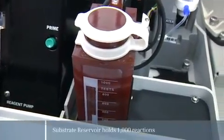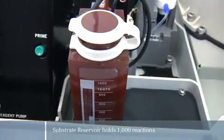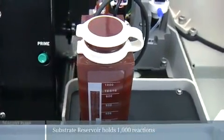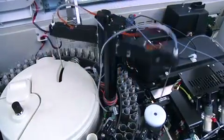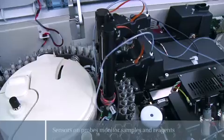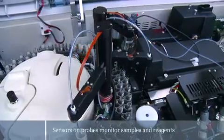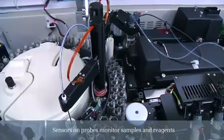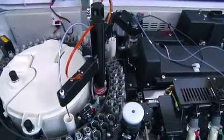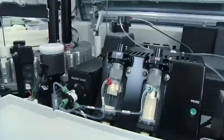The system also has a substrate reservoir, which holds up to 1,000 reactions, so the instrument can continue in a running state while consumables are being refilled. Sensors on both the sample and reagent probes are able to detect a clot, eliminating the need for operator intervention. Another function of the sample probe is to manage sample dilution.